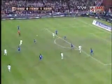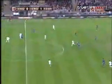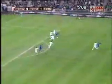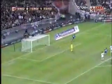Campbell finding the head of Crouch, hooked forward by Niko Kovac. Good interplay between Olic and Eduardo. Oh, and he's round the goalkeeper. It's 2. Ivica Olic. And England are 2 down in 14 minutes.